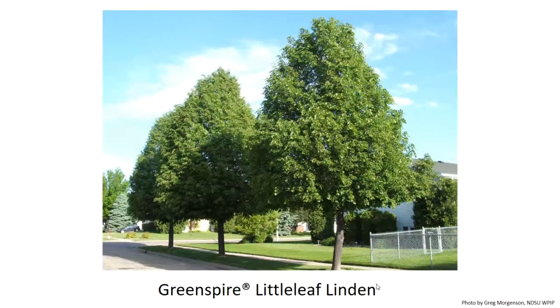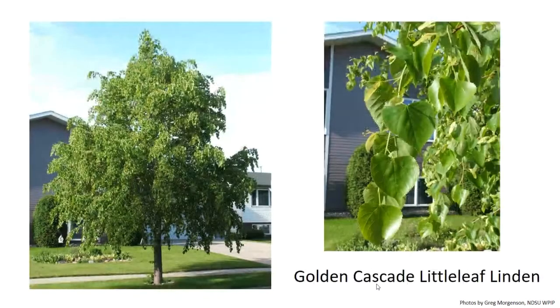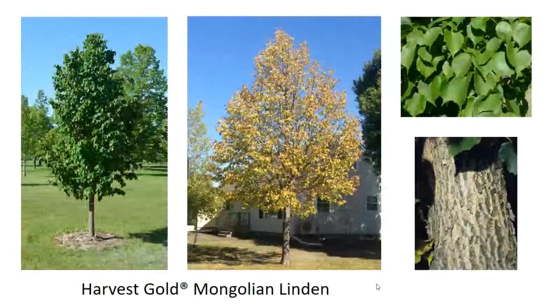Green Spire is a great cultivar, little leaf, very common. You see this planted everywhere. There's a weeping form, Golden Cascade. You know, some people don't like that weeping form. They think that their plant looks a little sick. But I'm a big fan of weepers, and I like the look of this plant.